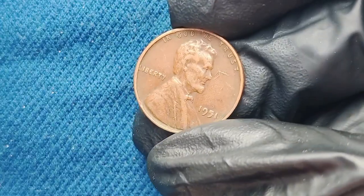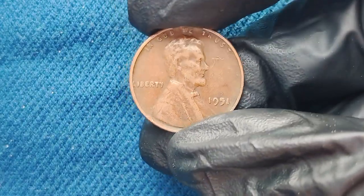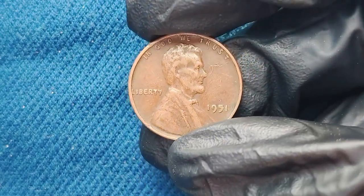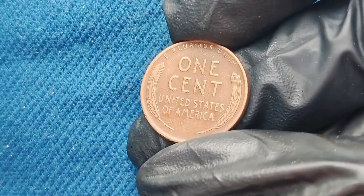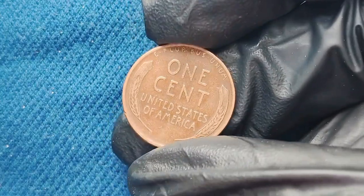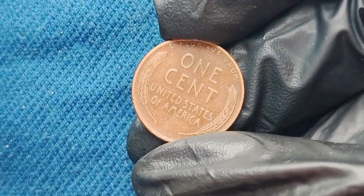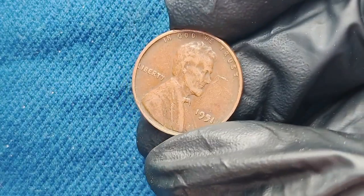Imagine holding a coin in your hand that could instantly change your life. A coin so rare, so elusive, that collectors whisper about it in hushed tones, as if simply naming it could summon fortune itself. Today, we're diving into one of the most sought-after treasures in American coinage, the 1951 no-mint mark Lincoln cent. But beware, what you're about to hear could turn your spare change into a fortune.